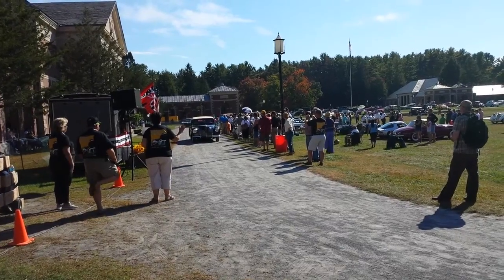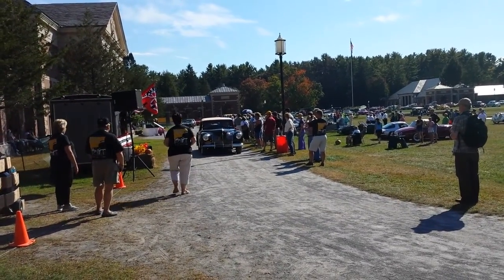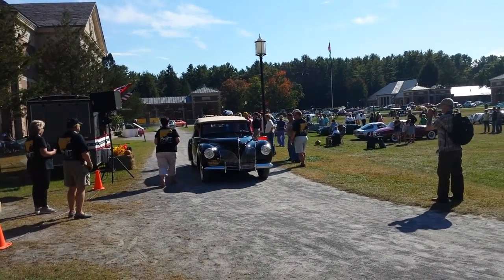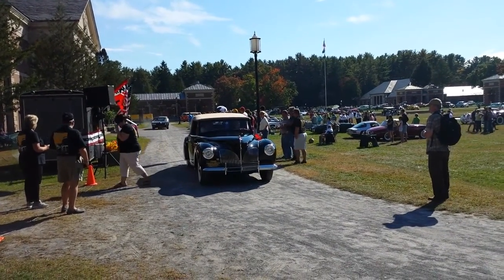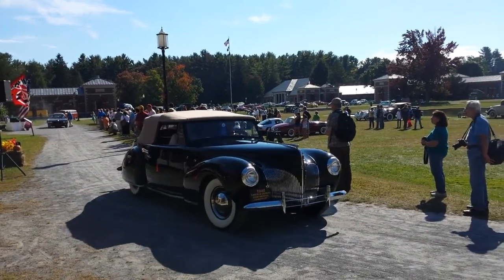And Pontiac GTOs. What a lineup of GTO Pontiacs we had, one of America's first muscle cars. Here's our third place winner, a 1970 Pontiac GTO Judge. Here comes the judge, Kevin Bartoli from Bayshore, New York.